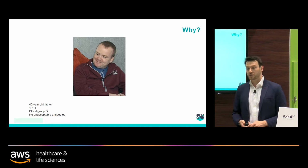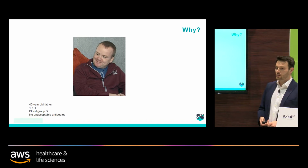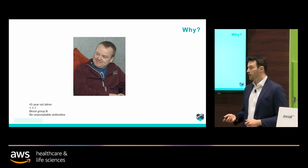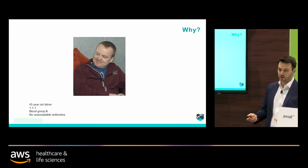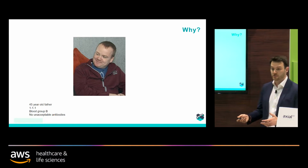But luckily for her, her dad William was a perfect match. But one of the things that William's surgeon found pretty quickly into the scan, so they'll get a series of CTs and MRIs to evaluate the size and shape of the kidney so that they can see if it's a match for the patient.